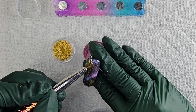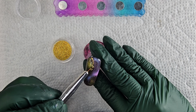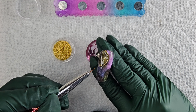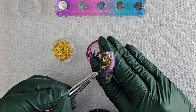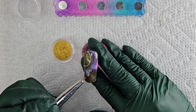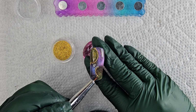I'm not too sure if it's still giving off Northern Light vibes, but I love the colors, and I love, again, what the cat's eye gel creates. I think the caviar beads pretty much accentuated what was going on, so ultimately I think this nail was a design success. I don't know if it's a Northern Light success, but I think it came out all right.